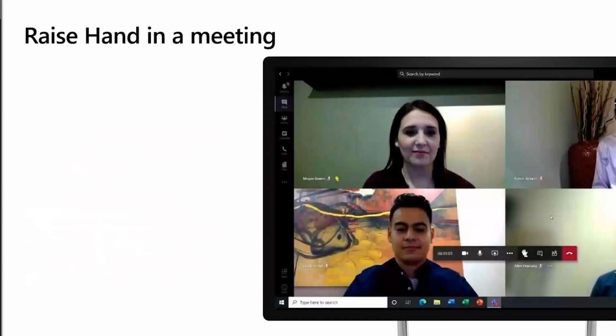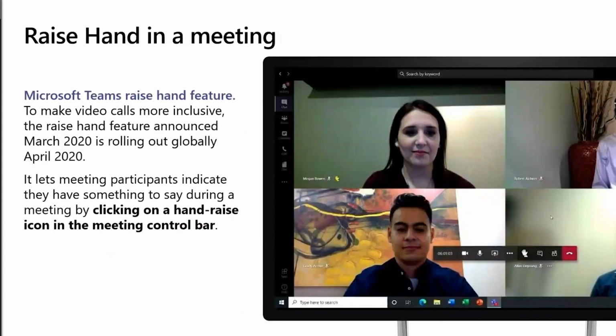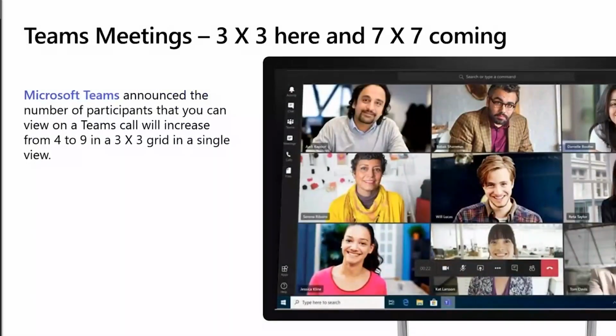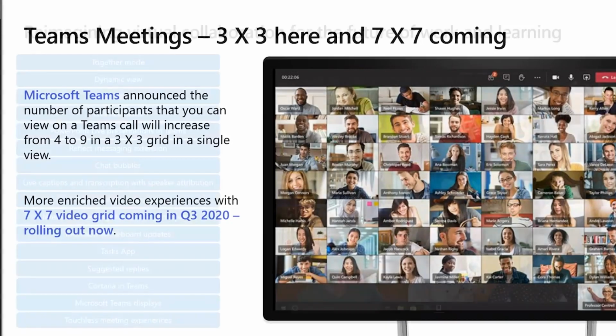All right, raise hand in meeting. We already have that today. It rolled out in April, so just another tidbit about it. Okay, here is the 3x3. This is what we all see today, and some of you might already be seeing the 7x7. So a more enriched video experience, a lot easier. Also the ability, as a person's talking, for them to be highlighted.